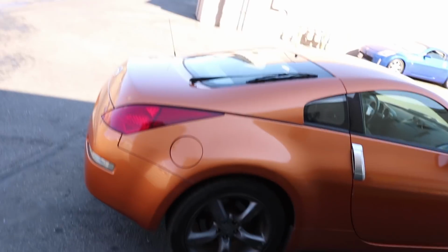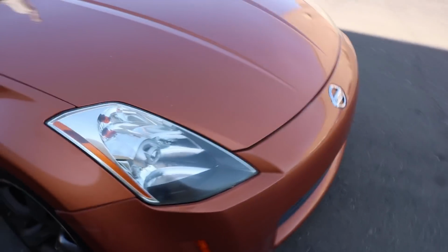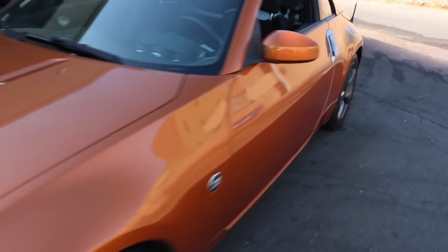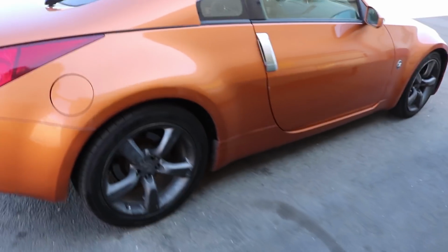Alright guys, so here's the car right here, and this is what we're going to be doing the clutch install on. So I'm going to be dropping the transmission on this today. It's just a guy that comes by and buys parts from me every once in a while, and he asked me if I would do this for him. So I'm going to do it real quick, and hopefully it doesn't take too long, but the first thing I'm going to start by doing is I'm going to jump inside.